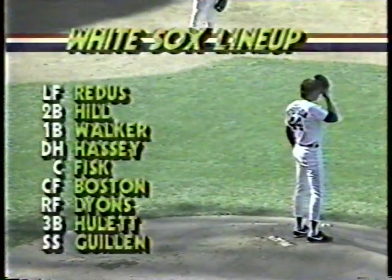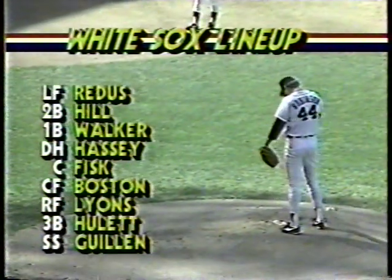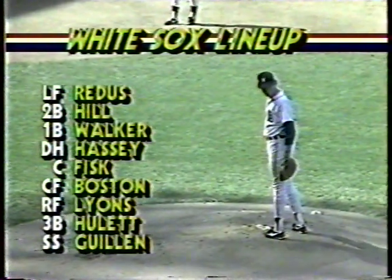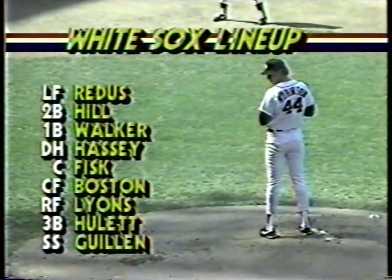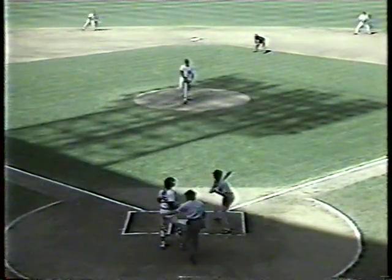1 out, 1 on, and here is Greg Walker. Walker, one of the key hitters in this ball club, but right now he is struggling, and the White Sox are struggling. They're hurting with Harold Baines, their biggest hitter, out of action. Oh, he's the heart of the lineup. I consider Harold to be one of the top 3 hitters in the American League. If you're talking about clutch situations, he just can knock in the big runs for you. He's going to be out for another couple of weeks yet with arthroscopic surgery on his knee.